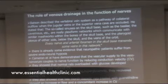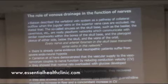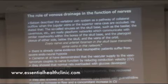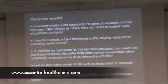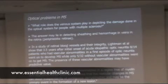And in fact, that may be validated by some other studies in animals, in rats in particular, diabetic rats, that show that if you increase blood flow, the nerve conduction velocity increases accordingly. So there is a direct link between nerve function and vascular supply. Another disease that this might be appropriate for is transverse myelitis. There are many similarities between that and multiple sclerosis.